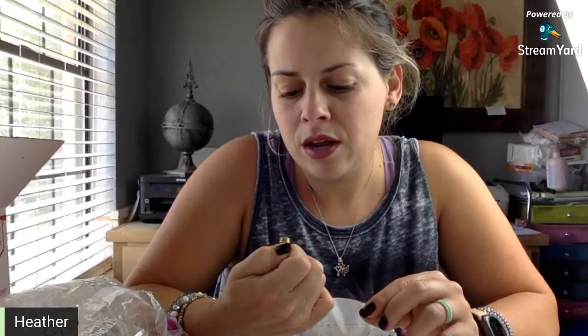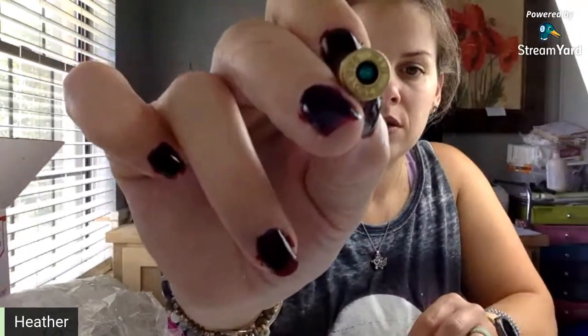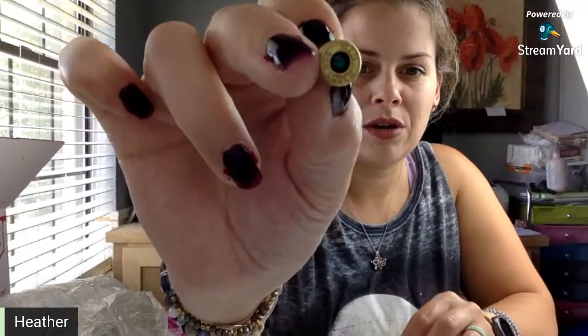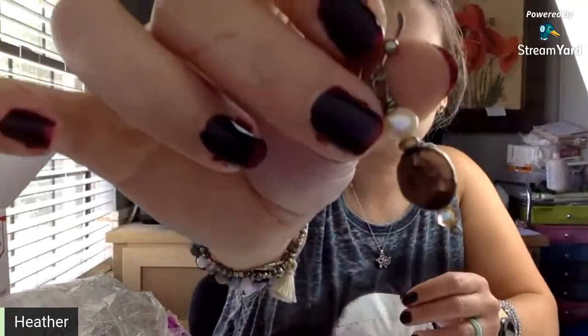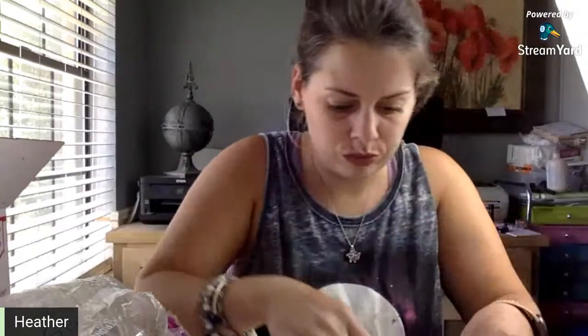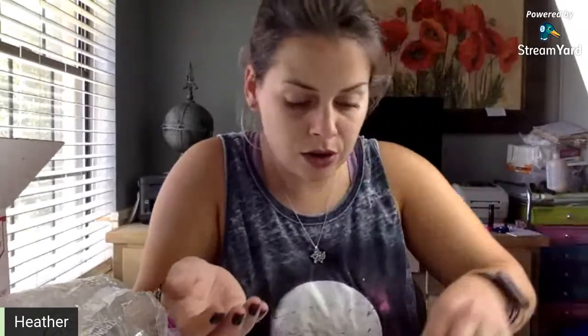What does this say? Win 9mm lugger? This looks like, oh, I don't know what this is. What does that mean? W-I-N 9mm lugger. This is definitely a sterling earring with a freshwater pearl or some sort of pearl. This also says the Win 9mm lugger. So we will have to look that up. I love when they type something on or stamp something so that I can look it up and learn what it is.